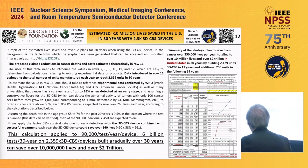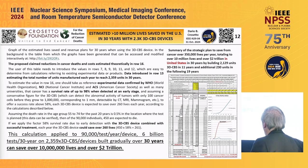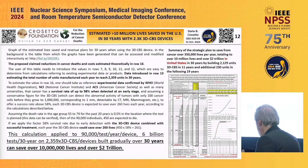So this graph is showing the number of lives saved and cost every year. Obviously, it must be gradual, because one cannot go from one machine one day to having 1,000 machines the next year, but it should be a reasonable growth. And this table is accessible and can be used for the Explorer, for a vaccine, for a drug, for other devices.